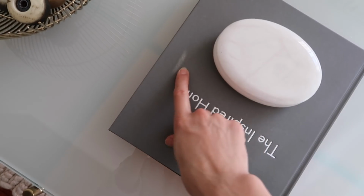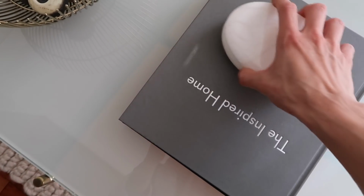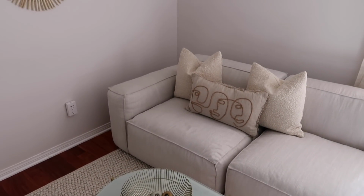I don't want to talk about that, I aggressively rubbed this and the color rubbed off, so that's just a little bit annoying.